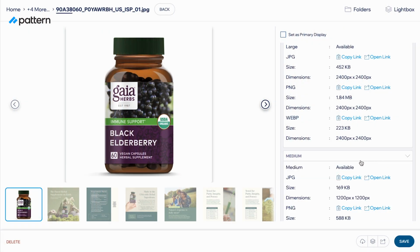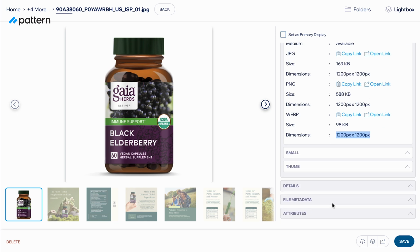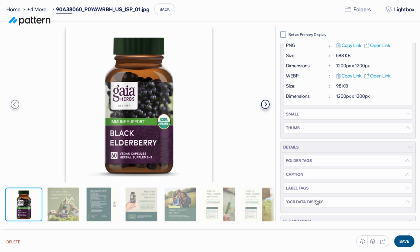So this is all customizable. This is what this brand wanted. They wanted a 2400 by 2400 and a 1200 by 1200. You guys might want something different. Great. We'll make sure that we do that for you guys as well. Another thing that is absolutely game changing in this is what we're calling OCR data. So optical character recognition.